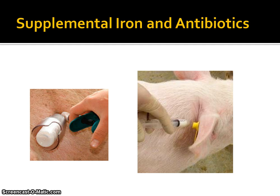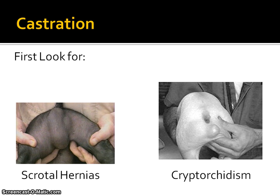Antibiotics are supplied to prevent disease. Like iron, they are given through intramuscular injection. The method is the same, but it is important not to mix the antibiotics and iron together. This could cause components of the antibiotics to bind to the iron and make the iron less available to the piglet. Castration is performed to prevent boar taint, an offensive odor produced when cooking meat from intact males.